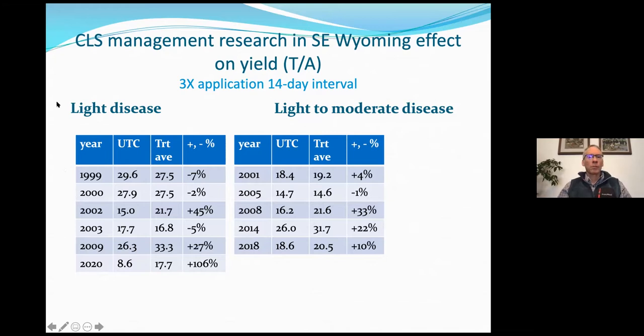I've got up here some of the number of years that we've done research. We've done quite a number of them. These years I put under light disease. Typically that means the disease came in late in the year. It wasn't a huge issue. And then I've got light to moderate disease, where we actually had some defoliation and some of those dead lower leaves occurring within the field.